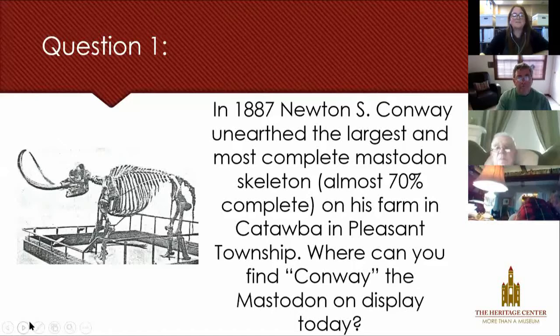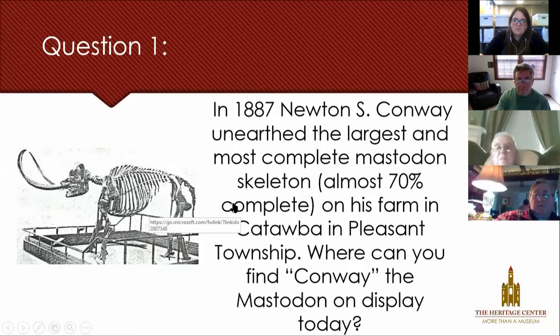We'll start with prehistory. In 1887, Newton S. Conway unearthed the largest and most complete mastodon skeleton, almost 70% complete, on his farm in Catawba in Pleasant Township. Where can you find the Conway mastodon on display today? Ohio History Center. Connection.